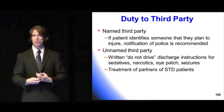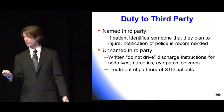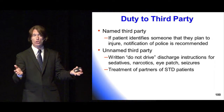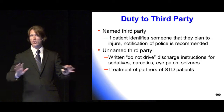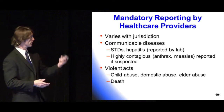Treatment of partners of STD patients, be very careful. Can I just get a prescription for my significant other? Actually, why don't you give me 6? That could happen. You haven't evaluated those patients. Don't do that. If they have an adverse reaction to the medication or something, you have no medical record, you've never assessed them, don't do it. Have them send them in. If they're willing to come in, make sure they do that.